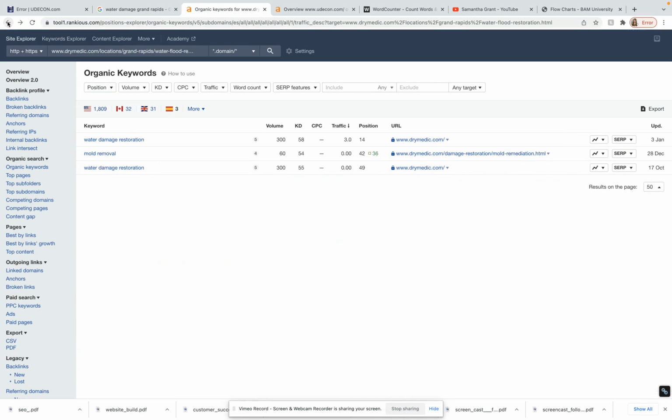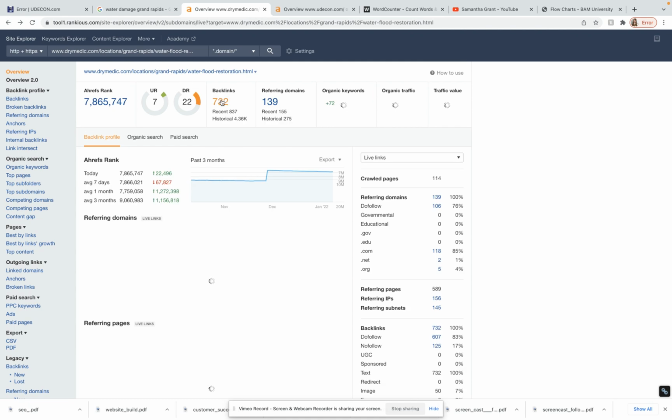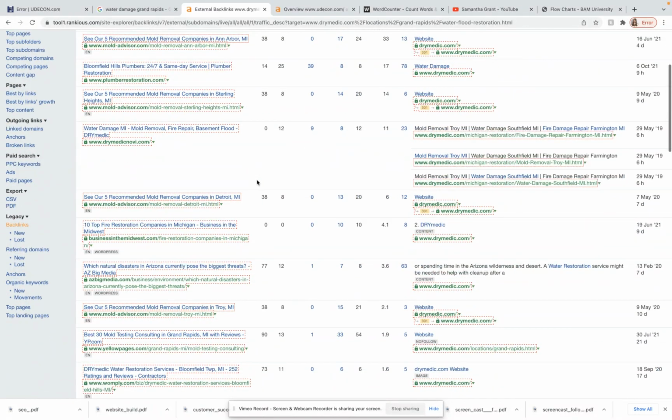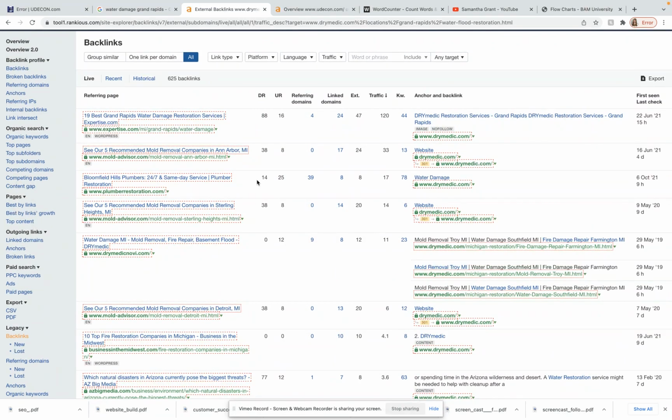And so now I want to go back and I want to do the same exact thing that I just did with the keywords with their backlinks. And so right now it is saying that they have around 625 backlinks, it says right here. And so we don't want to just beat them out with the quantity of backlinks. We want to beat them out with the quality as well. And so we can go through and see which ones have a high DR, domain rating, and we can snag the best ones for your site or see which ones we can snag. We can go through their backlinks, go through some other competitors' backlinks, and then find some on our own.